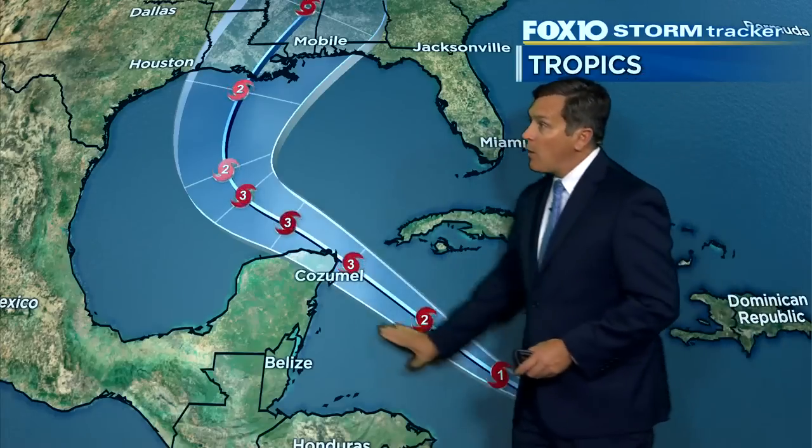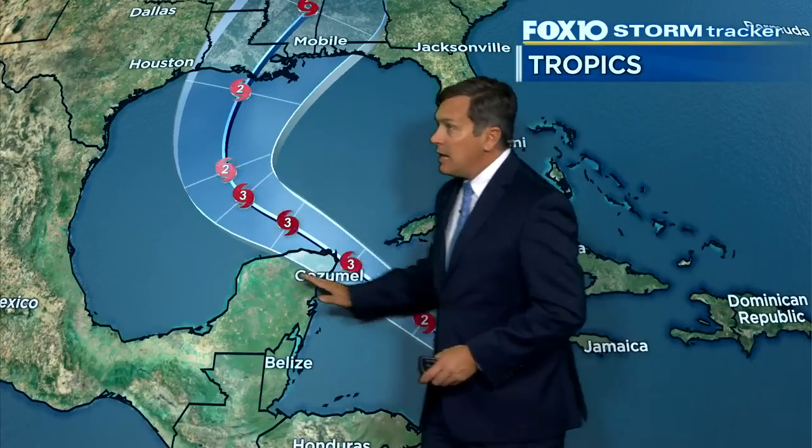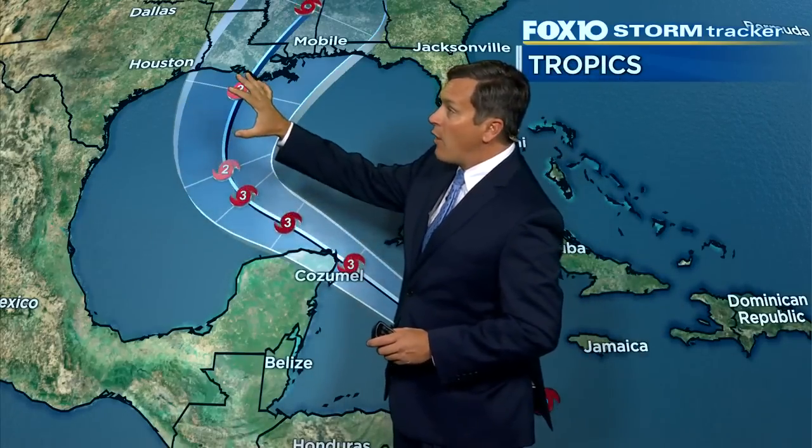And note that the steering currents on this thing, it's going towards the northwest, then it turns north, then it turns back to the northeast. The reason why it's doing that is it's riding around a ridge, then a trough develops in the central United States that will turn it northeast, and so it could bring this system over Louisiana and over potentially our area, the Mississippi coast, and it's going to happen very, very quickly.